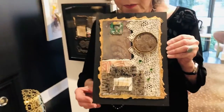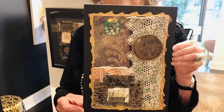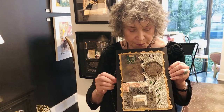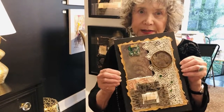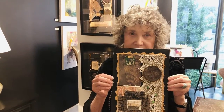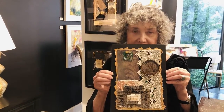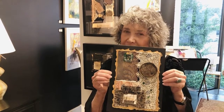Tell us what you've got here and show us some of your work. Okay. So this is one of a series of collages, and it's based around found objects. I think that's a piece of a computer. This is a rusty can lid, and I contrast these old things that are not shiny with jewels and little pieces of mosaics. I love the contrast between those two, and also the lace.